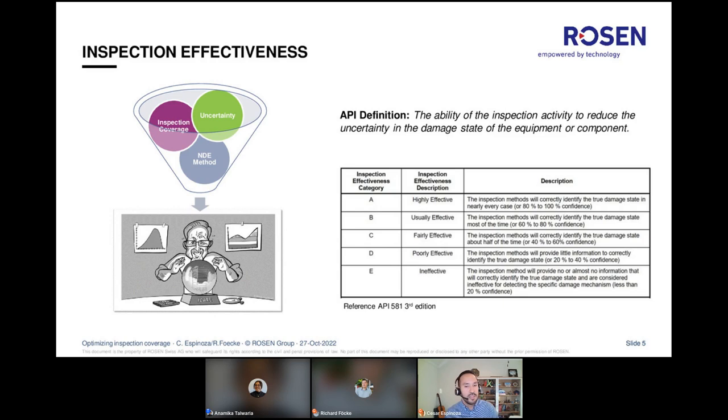That's just an example. It doesn't mean that you will do 80 to 100% coverage of the surface area. That's probably a misconception in the industry, but basically what it means is that if you perform a highly effective inspection, you will be certain about the condition of the equipment with an 80 to 100% confidence.